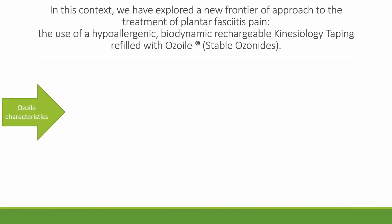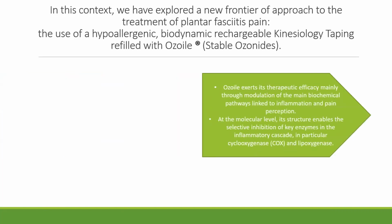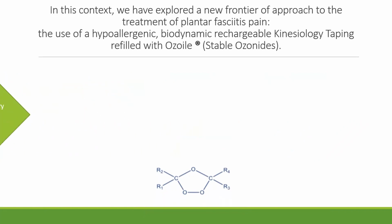And let me show you some characteristics about Ozoile. So, stable ozonides are a pool of molecules obtained through a patented process by reaction of a defined oxygen-ozone mixture with the olefinic bonds of organic olive oil fatty acids. Ozoile exerts its therapeutic efficacy mainly through modulation of the main biochemical pathways linked to inflammation and pain perception. At the molecular level, its structure enables the selective inhibition of the key enzymes in the inflammatory cascade. In particular, we know cyclooxygenase and lipoxygenase. So this targeted inhibition significantly reduces the production of pro-inflammatory mediators like prostaglandins and leukotrienes, thereby exerting a pronounced anti-inflammatory effect.